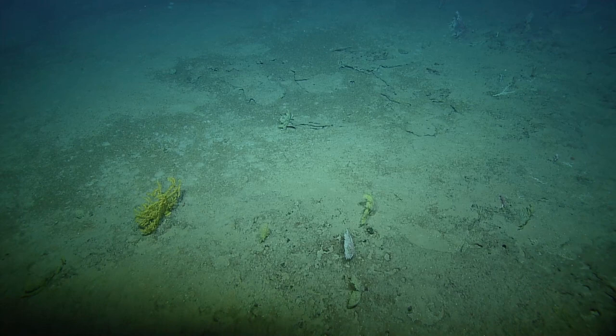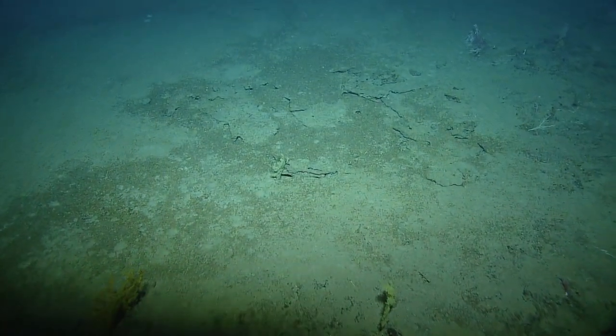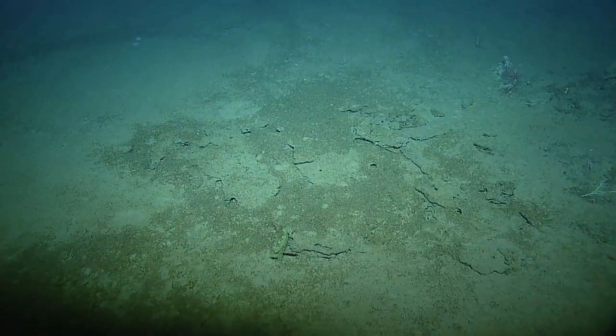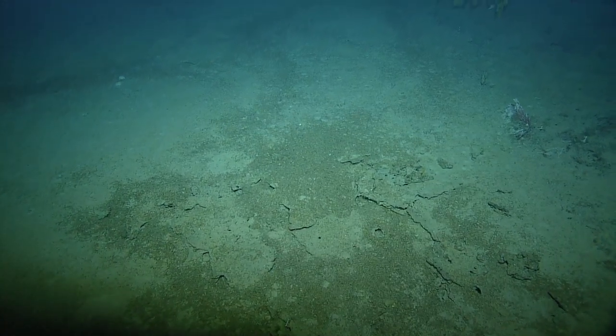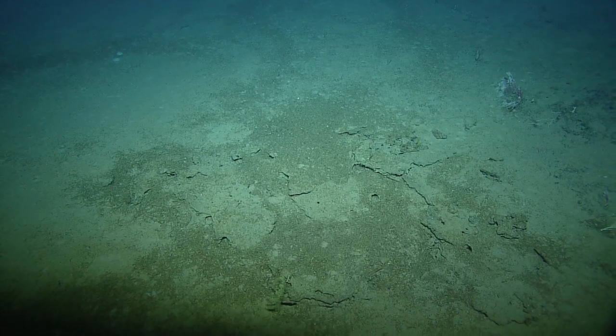Have you seen any sponges? Mostly coral. No, this is not a sponge garden. This is a precious coral garden. I have not seen a sponge. Zach, did you see sponges earlier? No, I've not. I thought I heard earlier on the dive that someone said it, but I didn't hear if they verified it was coral.